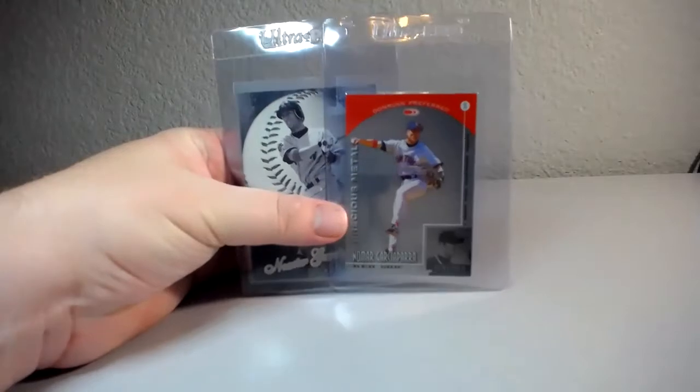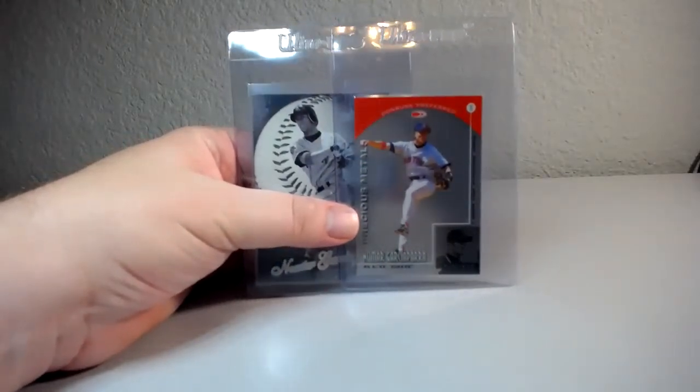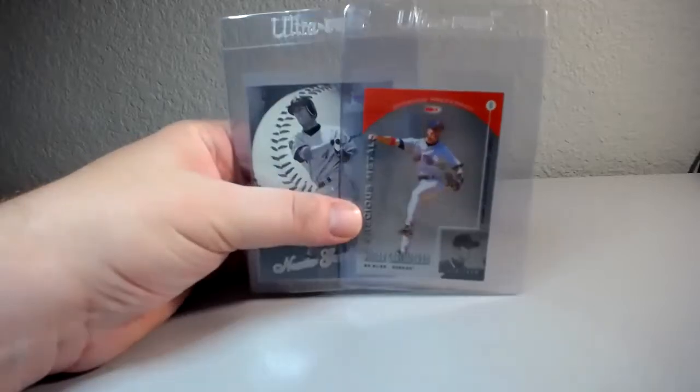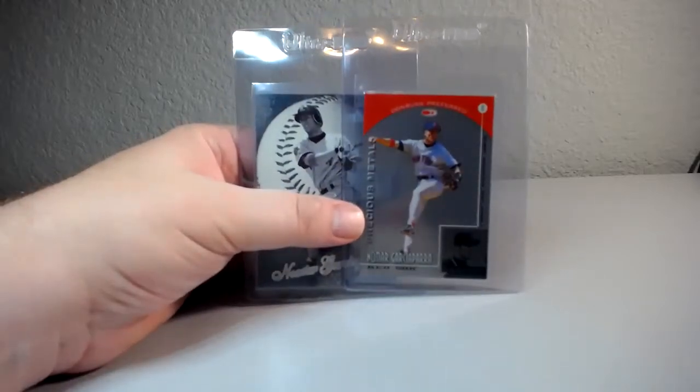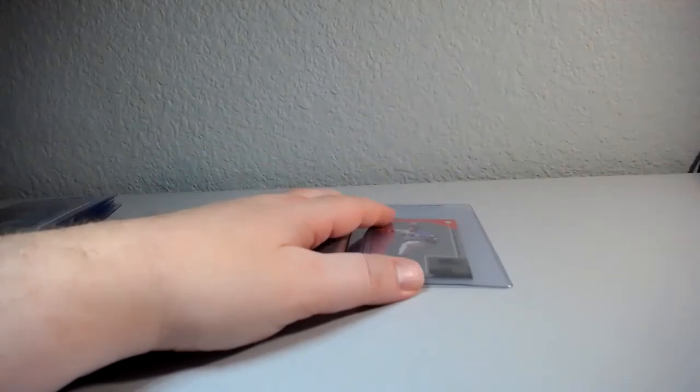So that was my July editions. I'll be back hopefully here in a couple weeks and post my August pickups. I don't really have a lot coming in yet, but hopefully I can find some cool stuff to buy.